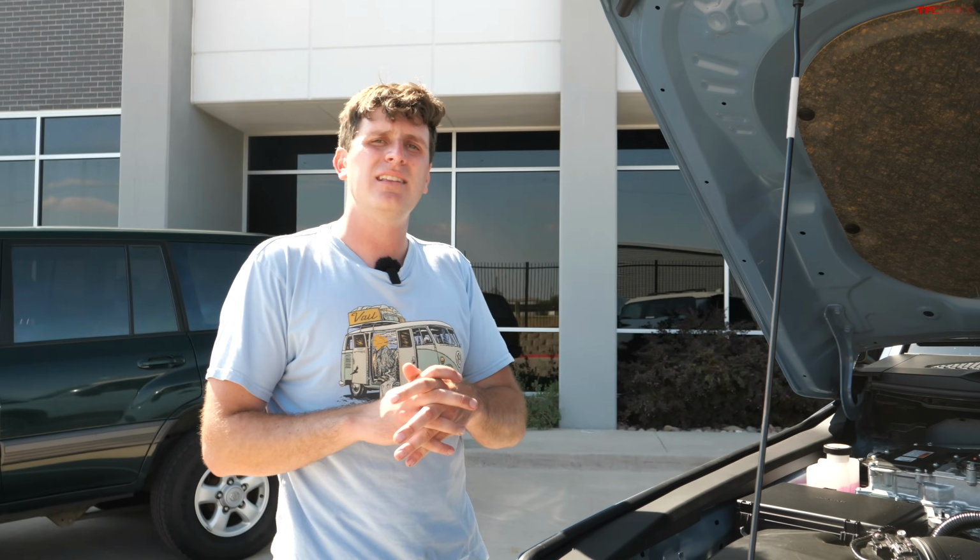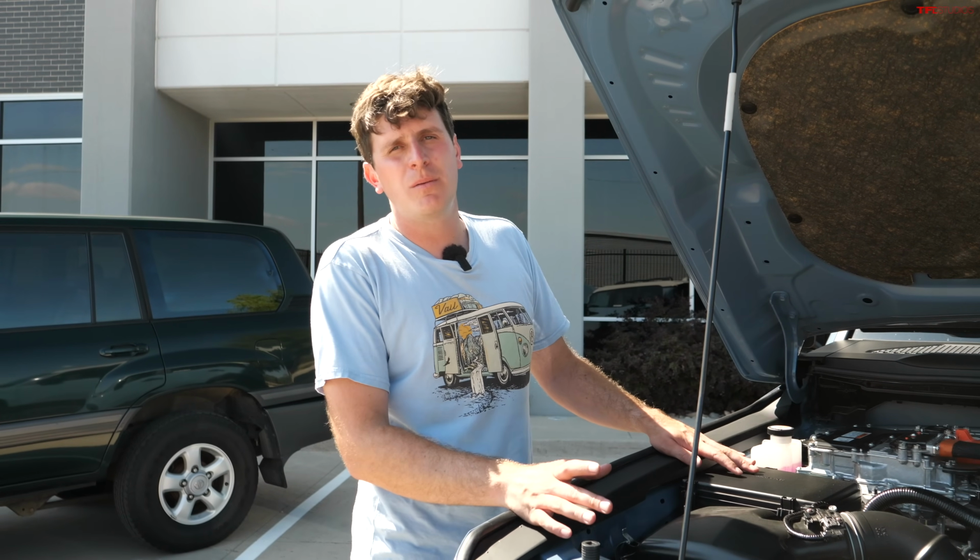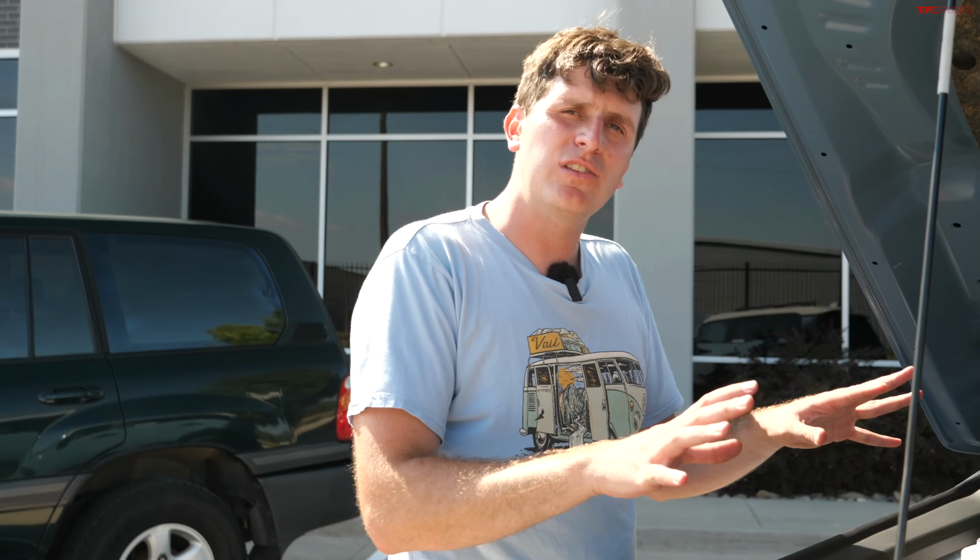It uses nickel metal hydride batteries, which is a fairly old school battery technology and should be proven in this platform. They live behind the rear seats, and we'll check those out in a second. But look, I know a lot of people are really concerned about the turbo hybrid setup. If it was any other company other than Toyota on the front, I'd also be concerned. But these are the folks that invented the hybrid system. They're gonna do it right.